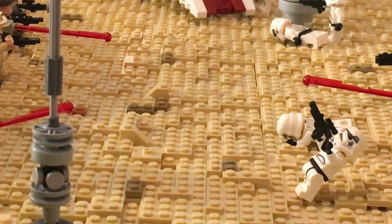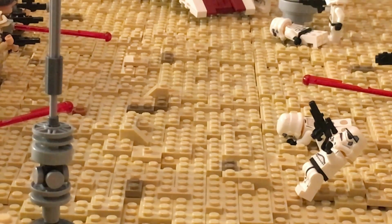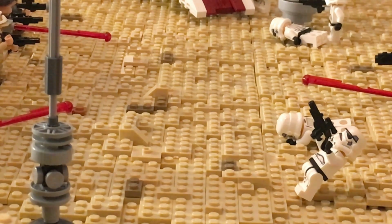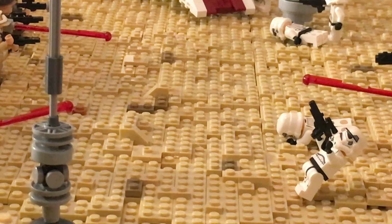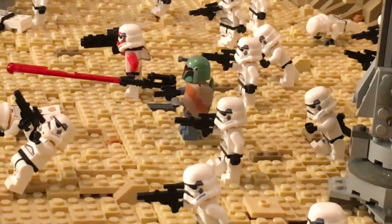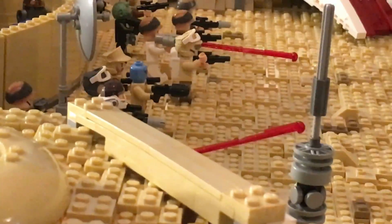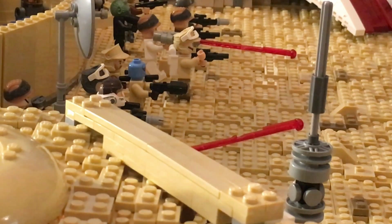So the entire mock is covered up with this really nice technique where I just stacked a bunch of plates and tiles of different shades of tan on top, and it gives a really nice elevation effect that really makes it look like sand. There's some slopes in there too, and also we have just a giant battle going on here. Just lots of things to see in this battle here, and just lots of bullets or lasers, and just lots of minifigs and details. So that is very nice.